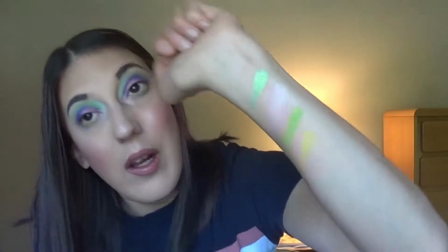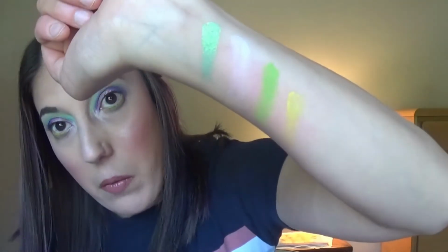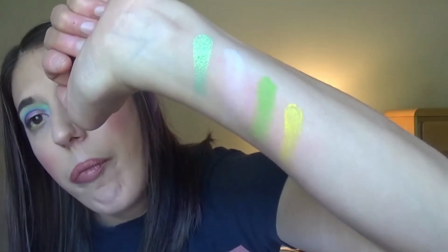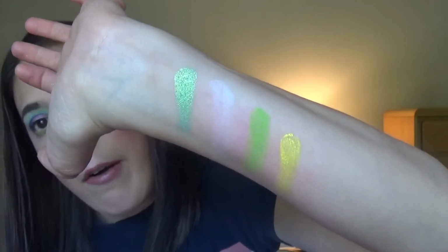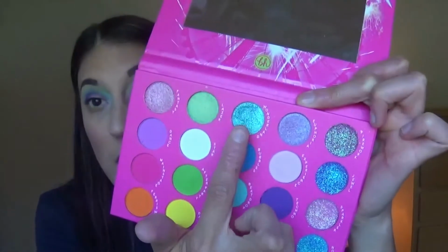And then we're going with Daisy, which is what I'm wearing on the outer edge of my crease. Pretty bright, doesn't swatch great, so I'm going to go over it again. And there's the second row. We're gonna go to the third row, which is this blue. We're gonna start with this blue. It's called Wonderland, I think.